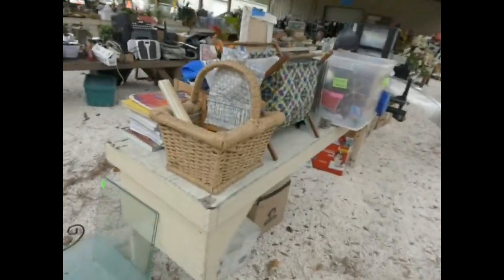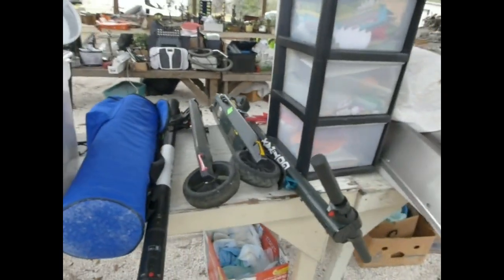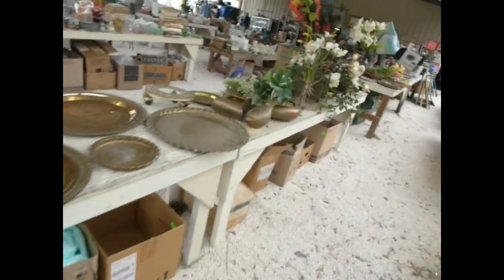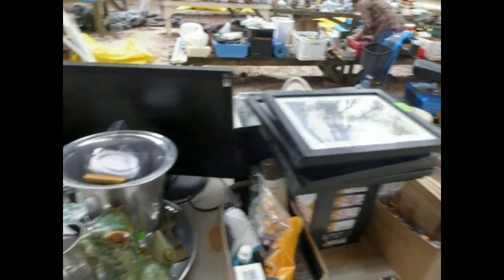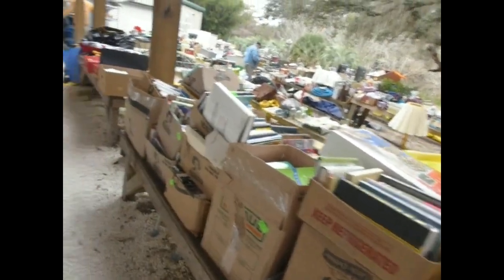Books, you got the little sewing baskets, you get a TV, lamps, you get a couple of scooters right there. I think they're battery powered. You get a bumper cover for a car, all kinds of brass trays in there, brass trays and more. Look at all the great artwork and lamps and books, and more books. We'll be just selling them by the box.